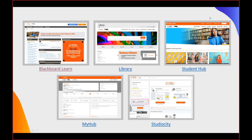Within that hub, you will also note there is a little icon at the top which links to My Hub, and that is your personalized dashboard. Within My Hub, you will find your course details, but also some of those key support channels I mentioned. So your success coach, your academic staff, and links to our library and learning live chat services. So that is where you'll find everything relating to your specific course, personalized to you.